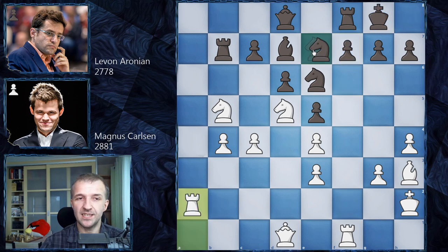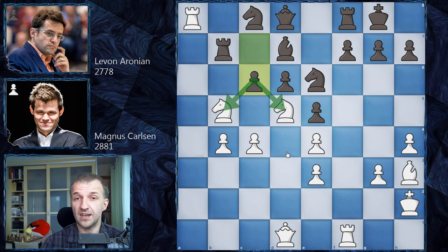However, he plays, as I said, knight on c8, and Magnus immediately resigned from his plan of doubling the rook on the f-file, and he plays rook on a8. And now Levon Aronian is in real trouble. What to play now? If he tries, for example, something like c6, you know, attacking the knights, it looks good.